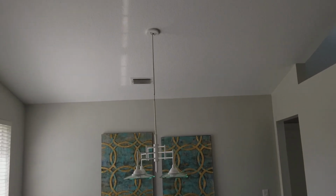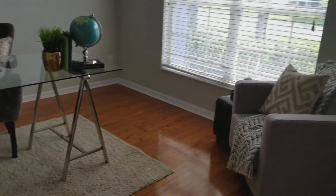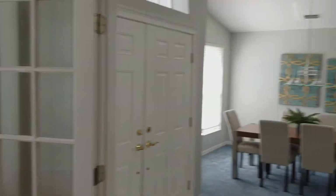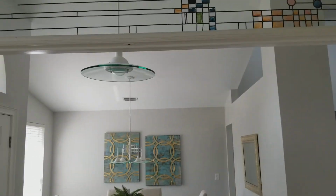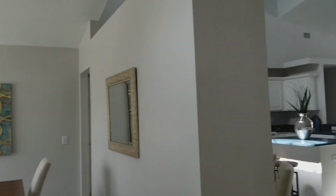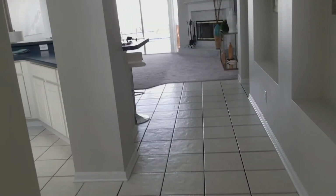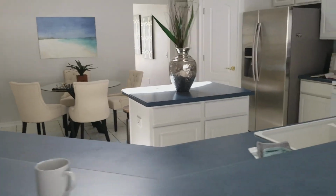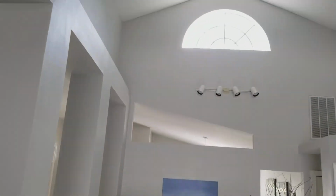So when you walk in, you have your formal dining room right here. And then across here could be an office or a den. Does not have a closet, so you really wouldn't call it a bedroom. Plus you have the see-through doors. So you have your kitchen, which is kind of the centerpiece to this room. Really tall ceilings. It's one of the taller kitchens I've seen.